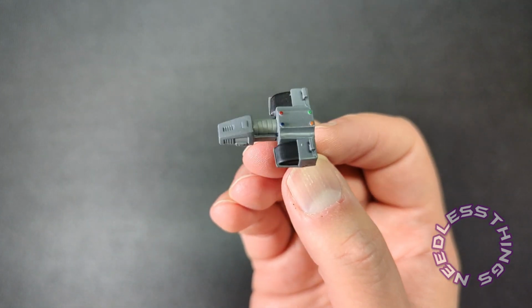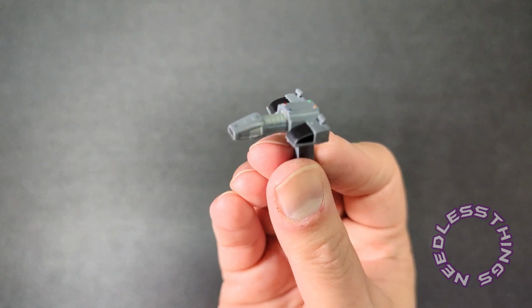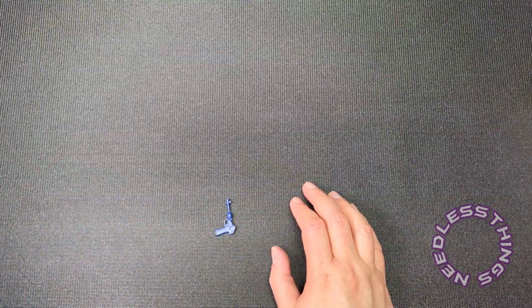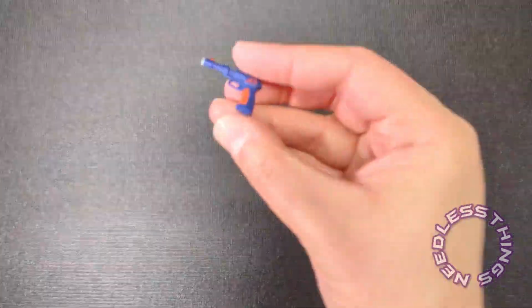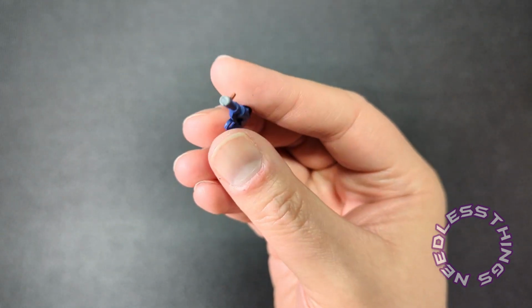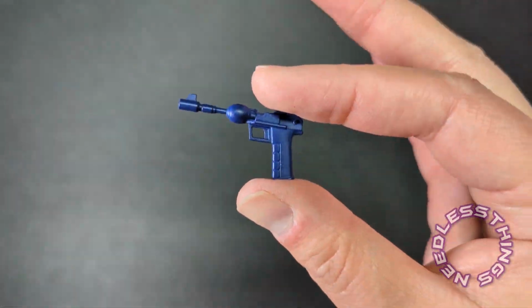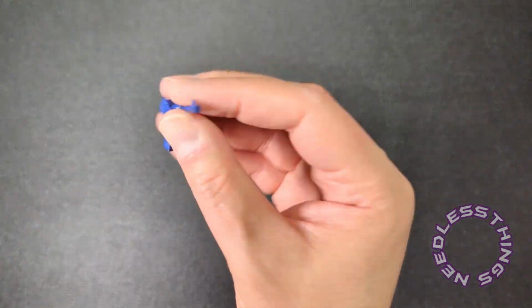So hopefully we're going to get a mutt in a junkyard. Oh, we have to. We have to. I can't believe how detailed this thing is. This is insane. And then we've got two different Cobra laser pistols. One that is quite heavily Cobra themed. And then another one that's just kind of a basic blue that might be a generic Cobra laser pistol from the show, but also might be something more specific.